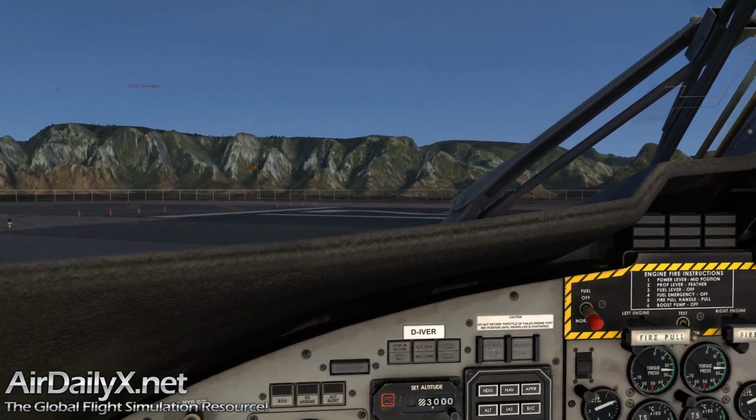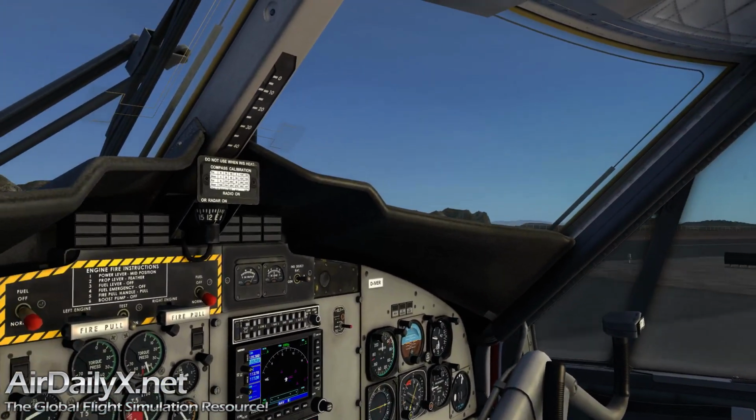ADX 1031 is a de Havilland Twin Otter, departing runway 21.